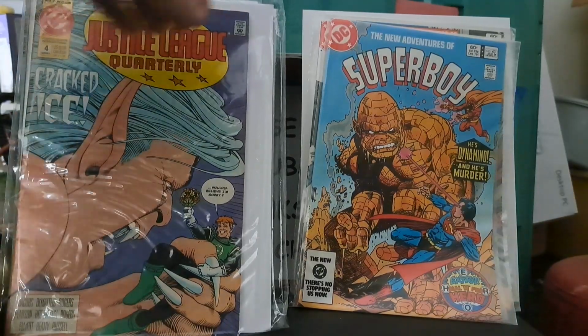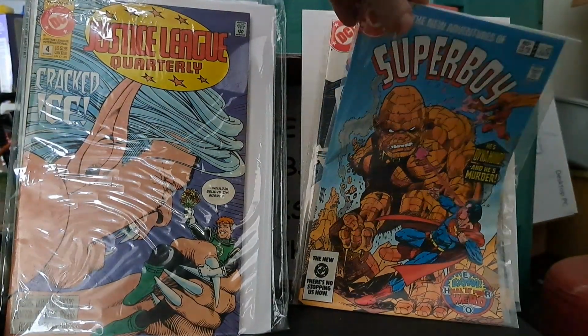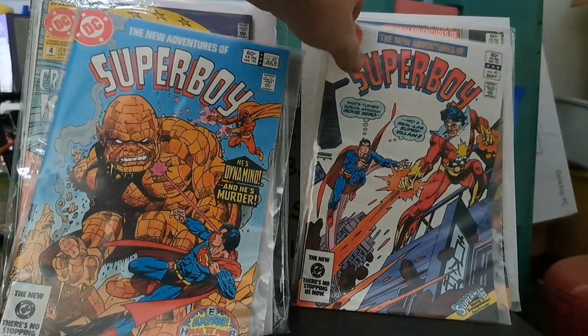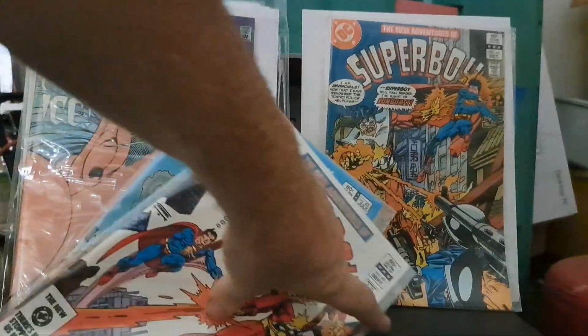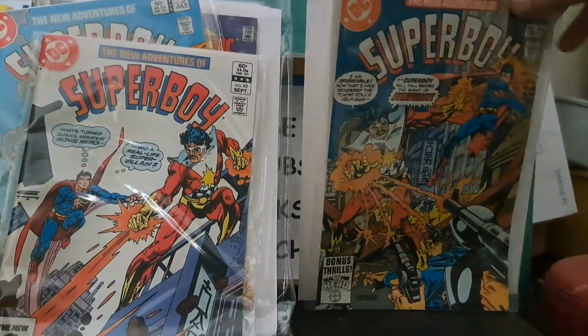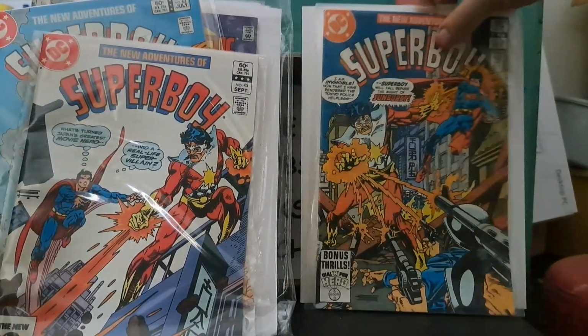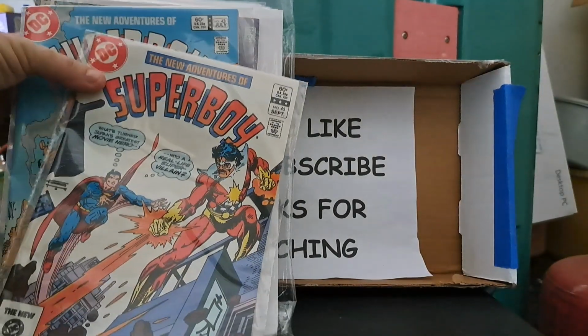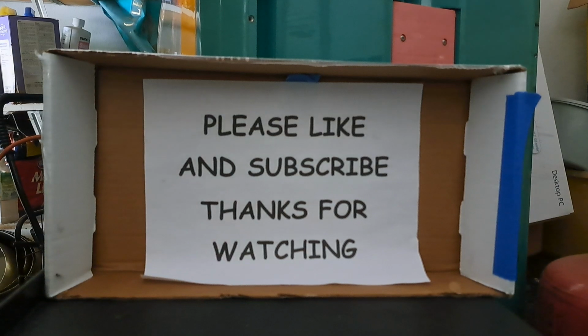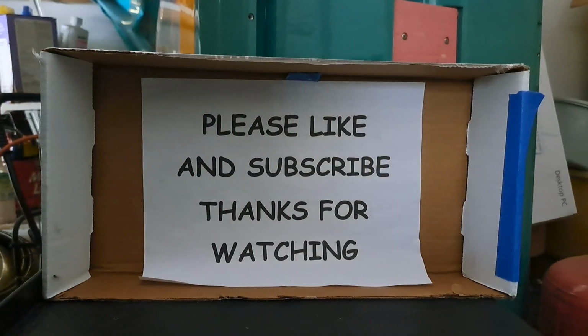New Adventures of Superboy, 43, and 45, and 46. And I think that's the last one. These are just backing boards, yep. So that was it. That was a fun box. I enjoyed getting that box. I missed out on a lot of the older ones that I had bid on, but I got quite a few of them.